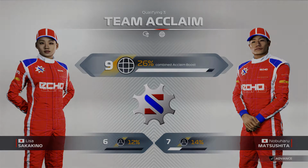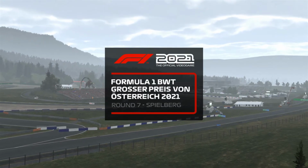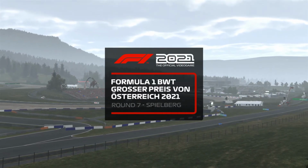So let's get down to the grid. Welcome to the beautiful Styrian Mountains for another chapter in the story of the Austrian Grand Prix.